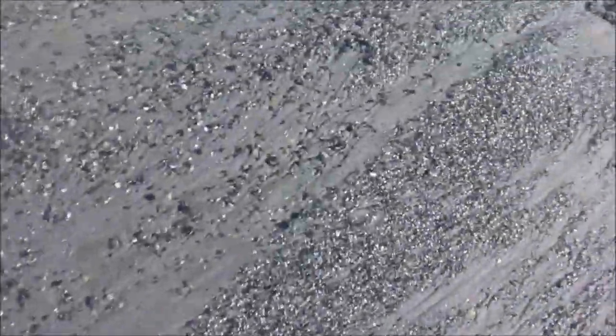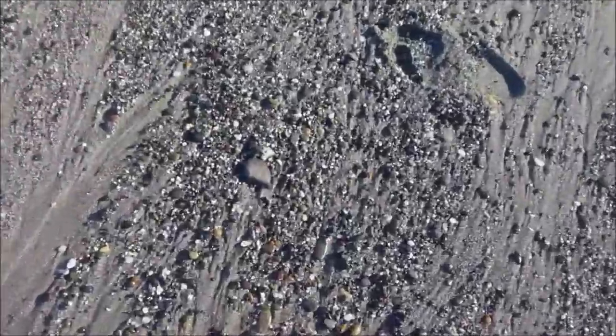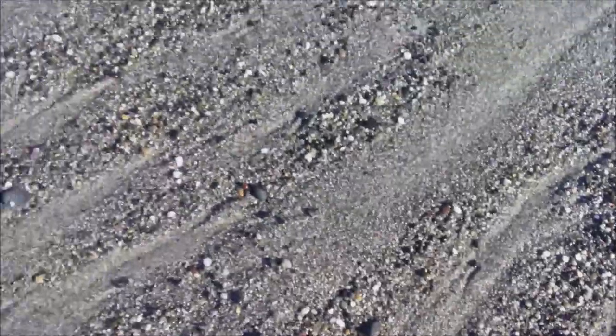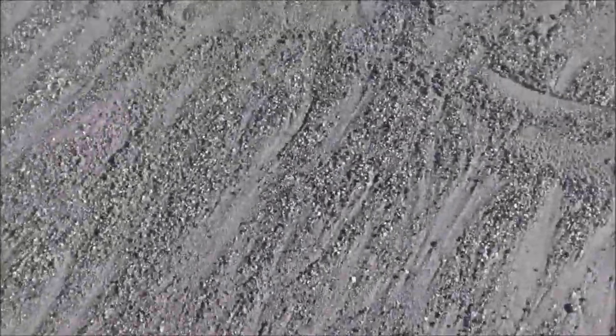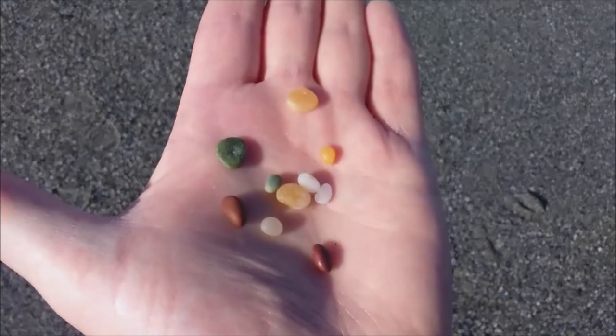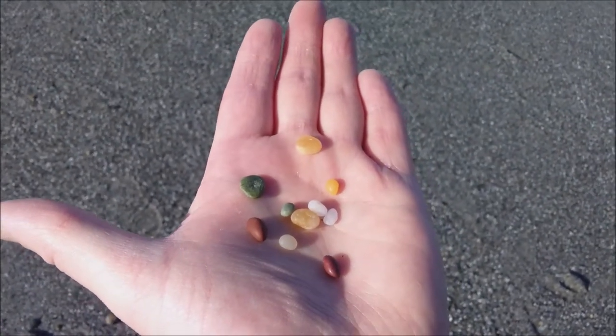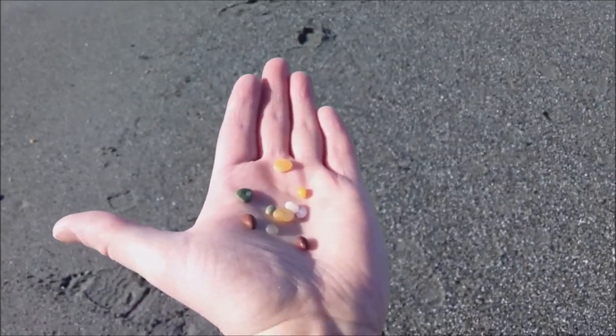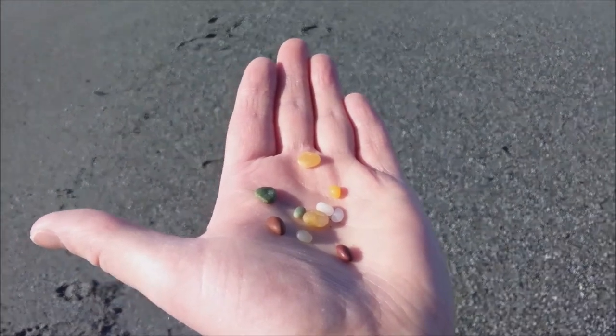All right, so I'm just looking for agates right now. I see a few. I'm not exactly sure what qualifies a rock as being an agate. Is it due to its translucent properties? Like that one right there is kind of hard to see, but. Some neat little colors.